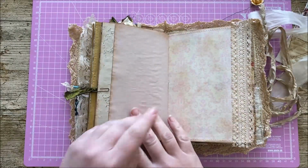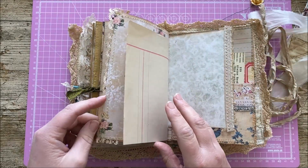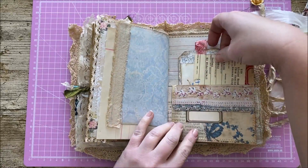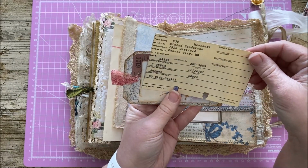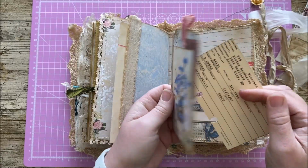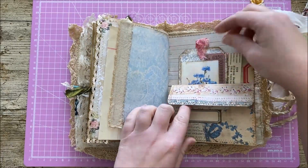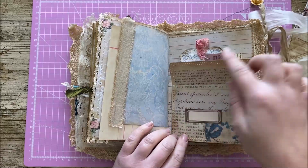And then we've got more of this lovely dyed paper and some lace edging. And that's the other half of a ledger paper. And then here we've got, is that some more vintage ephemera there, and a beautiful, beautiful tag. I'm going to pop that one in front, I think, so I can see it, because that is so lovely. And then under here, yes, we have another little pocket in there, and that's all been collaged.